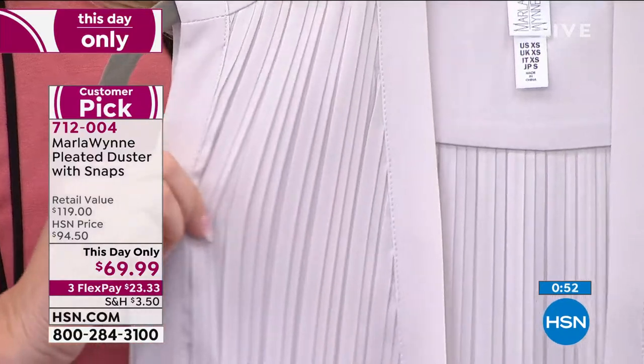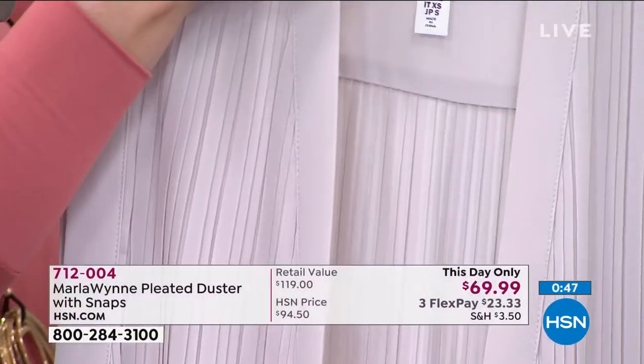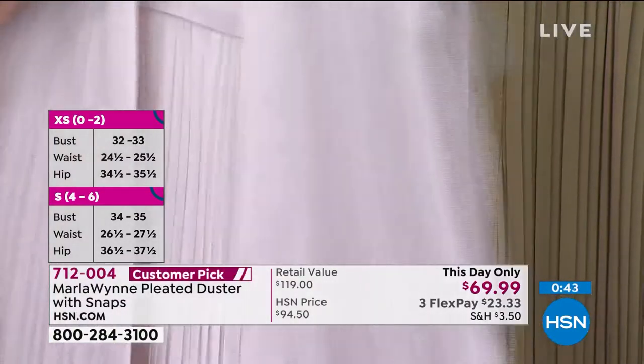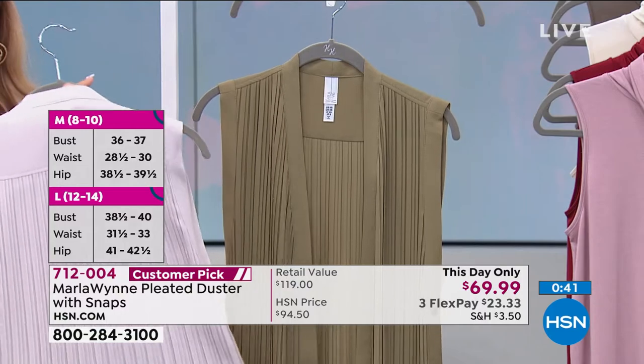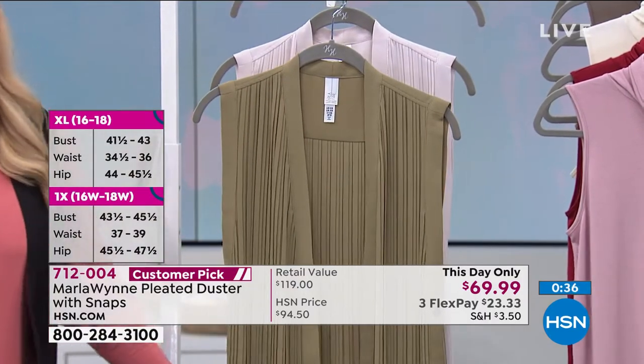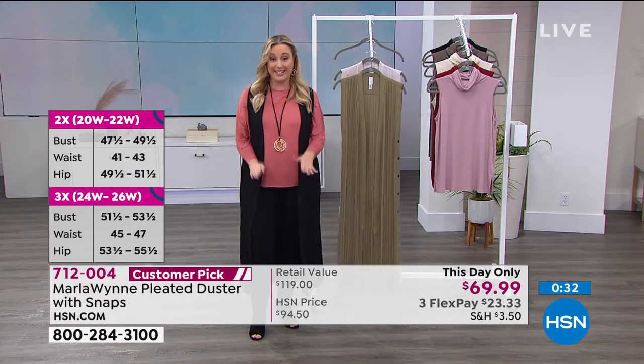Marla was explaining the process of how they get these pleats. And by the way, this is not something that you have to baby and dry clean. You can hand wash this and lay it flat to dry, and the pleats are on the front and the back. So hand wash, lay it flat to dry. The item number is 712004.